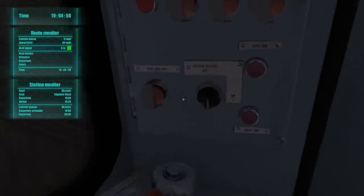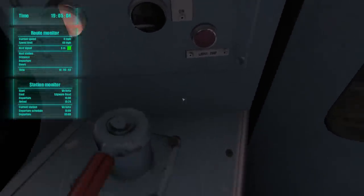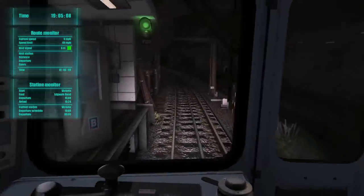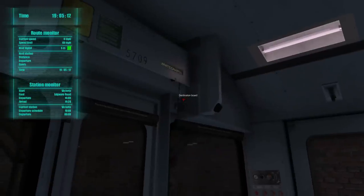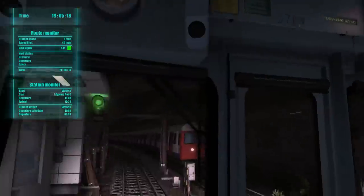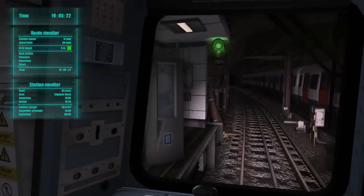Right, do the cab, let's switch the saloon heating on, light switch on, light trip is okay, that's the brake, emergency brake, we don't need to worry about that for now. Hop over here. Whew, okay, so we are going to, what did I say, Edgware Road, that's right. There we go. Zach comes trundling in.